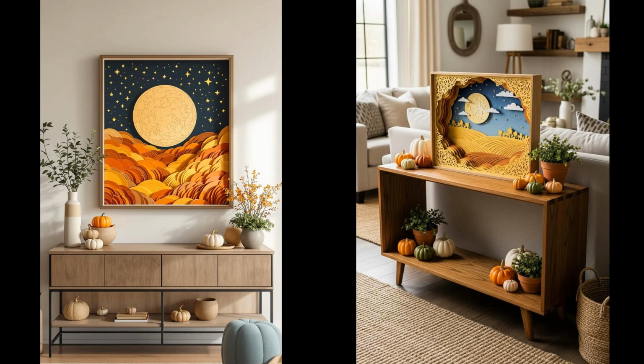A glowing lantern jar on your porch or a pine cone wreath on your door might just inspire your neighbors too. Ready to roll up your sleeves and welcome autumn?